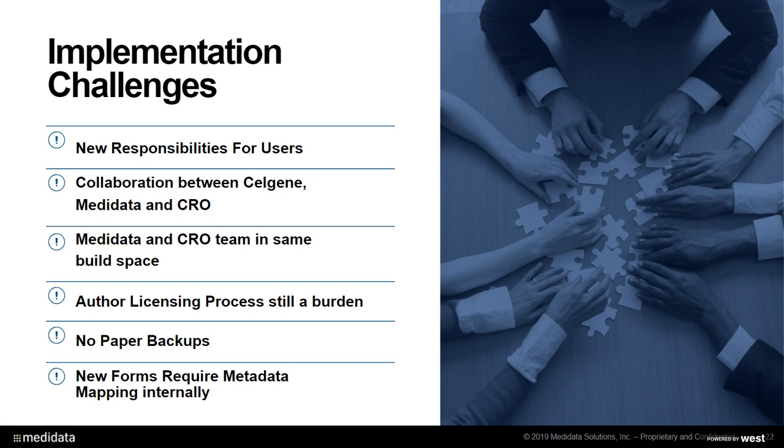Medidata and the CRO team in the same build space, that was tricky for our first couple of studies. We made the decision to have Medidata build the instruments, and our CROs continue to build the main study. We did have one instance where a database was overwritten while someone else was still working on edit checks. So, of course, that caused some anxiety, and we had to quickly get ourselves together, talk about it, and put it in a best practices document where everybody should be and when.